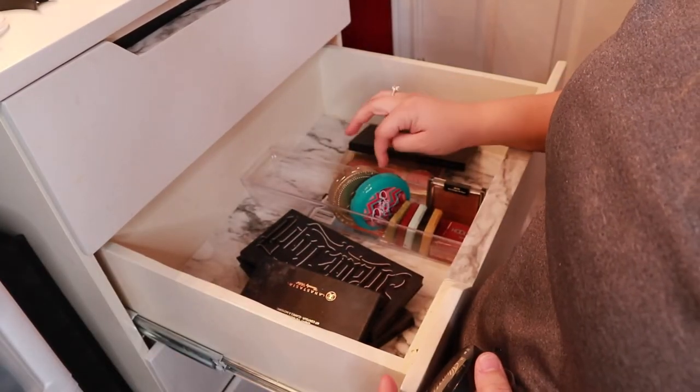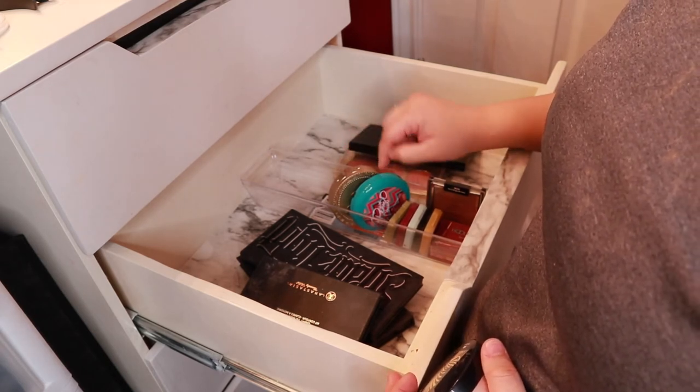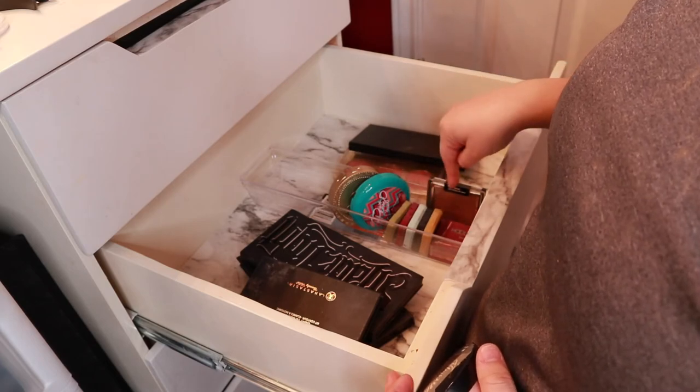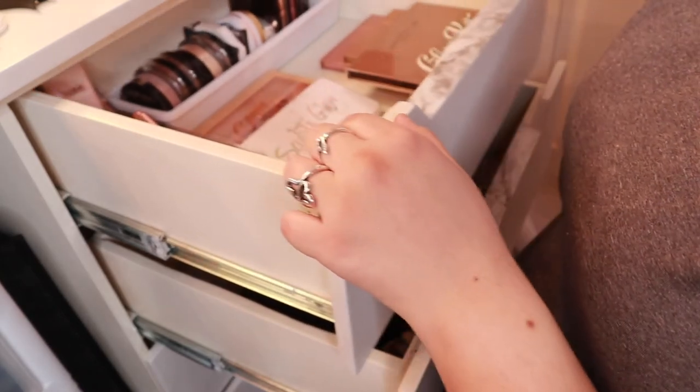So I have a Too Faced bronzer, MAC Patrick Star. I have all the Little Benefit bronzers. Oh wait, some of these are blushes. And a Wet n Wild bronzer. And this is a Wet n Wild highlighter I'm just going to put in here.